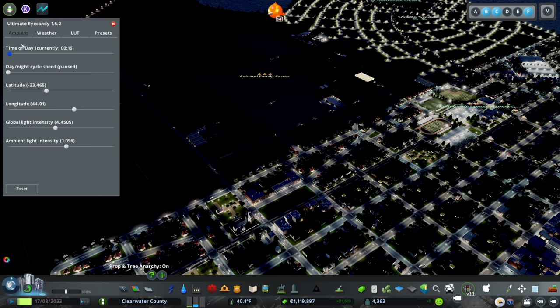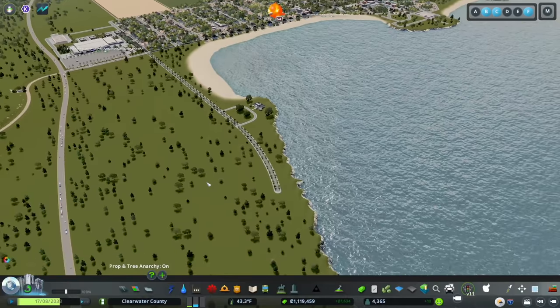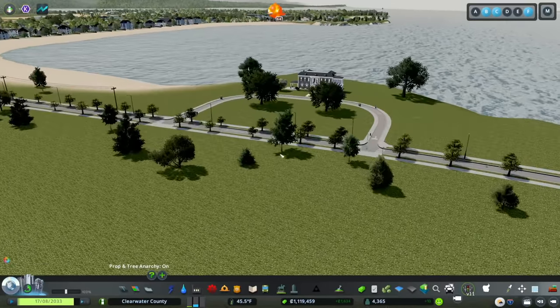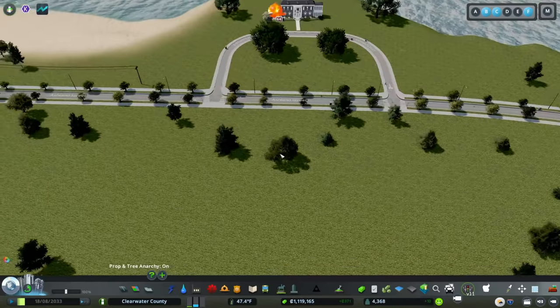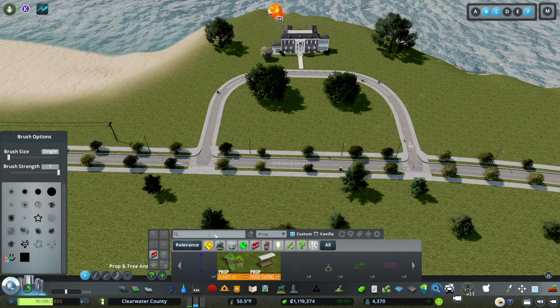Anyway, back to daylight so we can finish up our last thing. I'm actually going to detail the mansion. We're not going to do the parks today. I was thinking about that. I'd really love to do it. I just don't think we have time. So that'll be another episode.